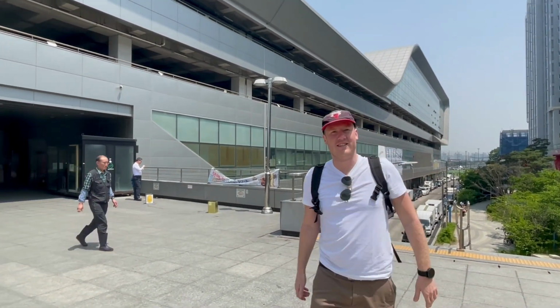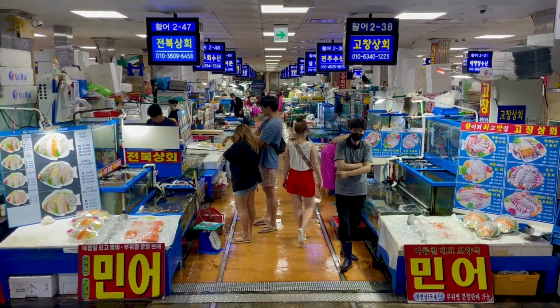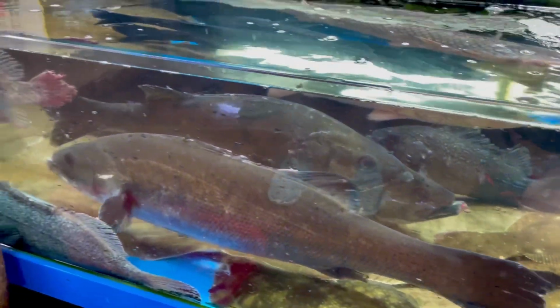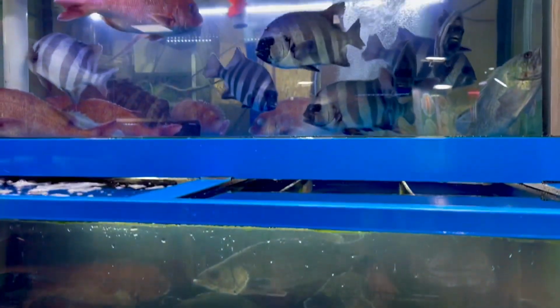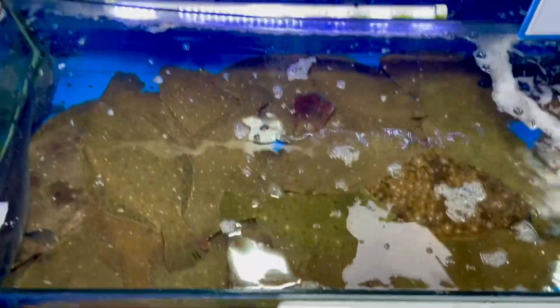So follow up, guys. The Noryangjin fish market is located in the south of Seoul, and it's filled with aquariums all over. All the fish is still living and you're able to buy all the fishes. On the second floor there's a restaurant market where you can bring your own fish and they will prepare it freshly.